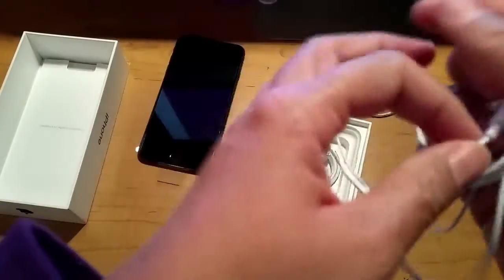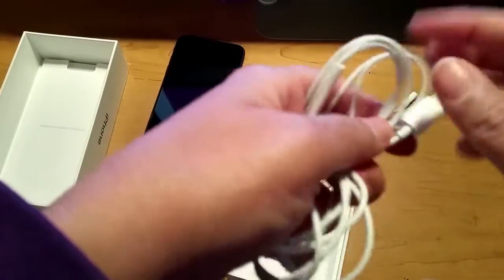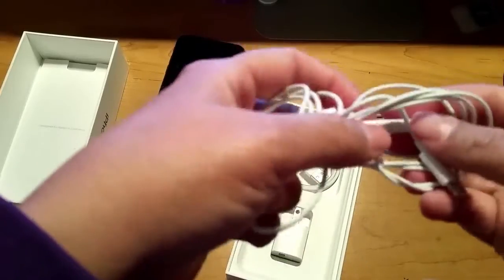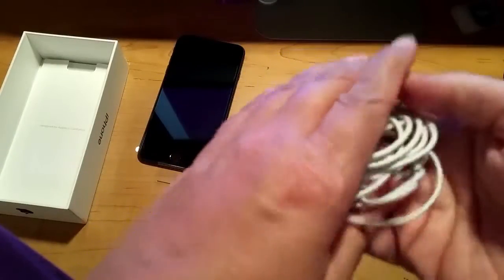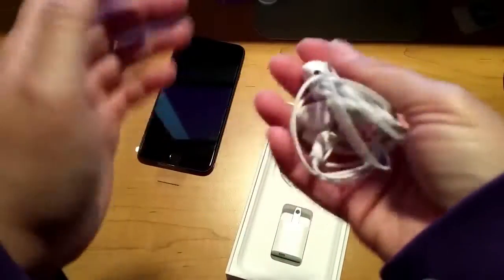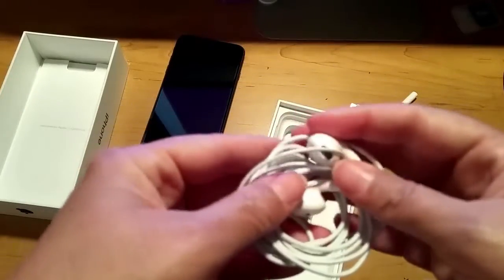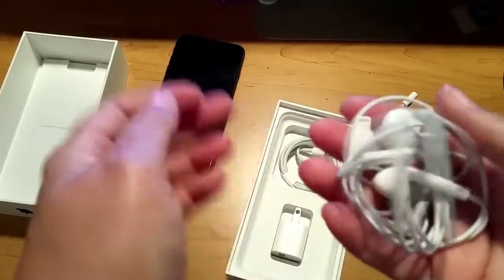So I've heard people say they don't sound as good as, say, a regular pair of 3.5mm headphones. I've heard other people claim that, oh, because it's digital, it's going to sound better. I don't know about that, but I do have a really good pair of headphones that have really super heavy bass. They'll sound a lot better than these, so I'll have to try them out and see. I'll maybe compare them to the 3.5mm headphone jack on my Nexus 6P versus the lightning adapter.